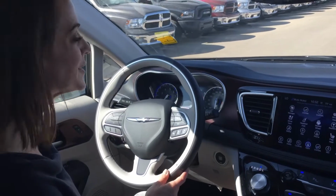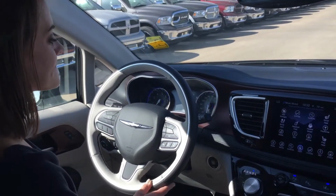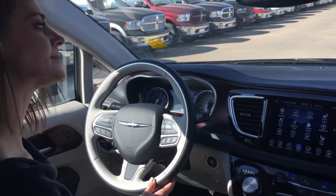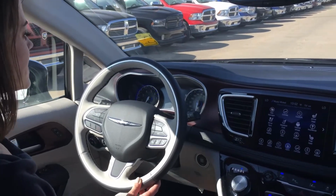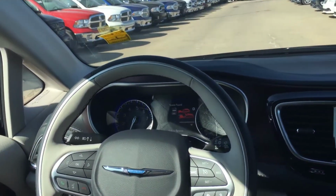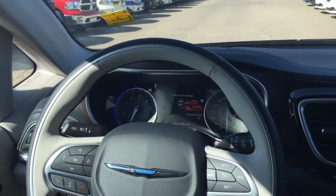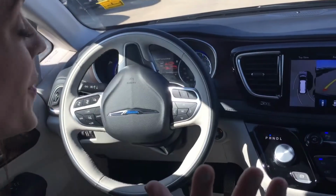We're gonna try to find a parking spot. Space found. Look, no hands again.